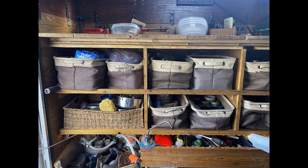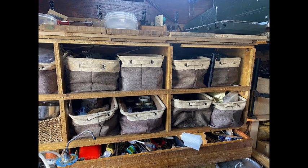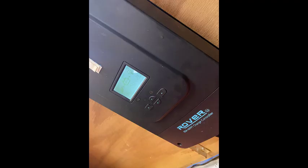This is all the soft storage in the kitchen cabinet to keep everything from bumping around. So when you're off-road, I've got straps that go top to bottom to keep the bags in, but having soft drawers makes things super nice and quiet. No banging around, no jumping out.